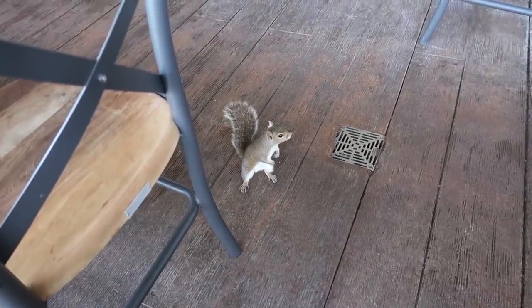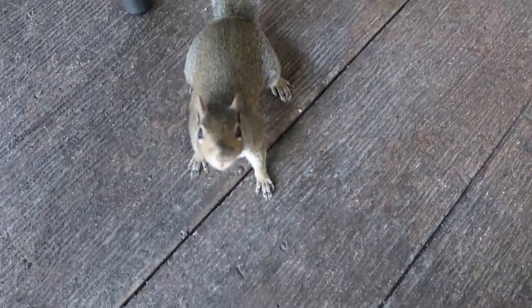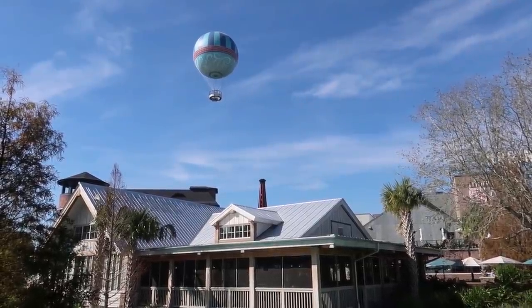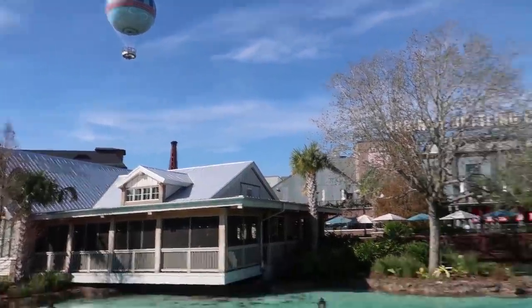Disney Springs squirrel coming over to say hi. Hey, buddy. You alright? Oh no, I don't have any food, I'm sorry. He found some though. Look at this view. Wow, this is nice. There's the springs right there. And then look, everything's all decorated for Christmas.